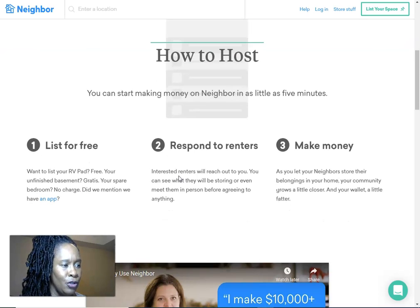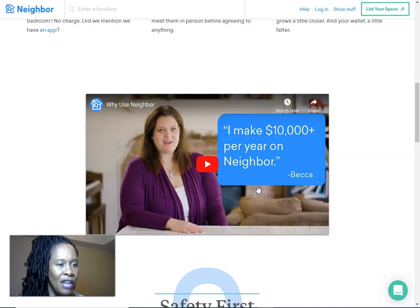List for free. So you can list your space for free. Want to list your RV pad free, your unfinished basement, your spare bedroom, no charge. Did we mention we have an app so you can monitor all through your phone? You can respond to renters. Interested renters will reach out to you. You can see what they will be storing or even meet them in person before agreeing to anything. As you let your neighbors store their belongings in your home, your community grows a little closer and your wallet a little fatter, right? So let's watch this video.